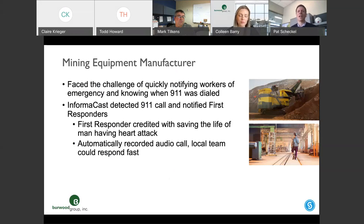So it just shows you that seconds really matter, and that having multiple layers of notification is important. Now, of course, E911 would have told EMS where that person was located, right? But before they could even arrive on the property, their own people knew that 911 had been dialed and where it had been dialed, so they were able to get there. And those seconds, in their estimation, really mattered in terms of saving that plant worker's life.